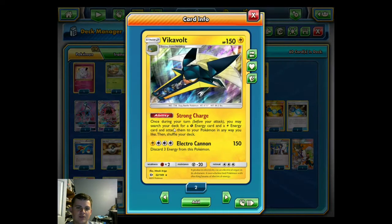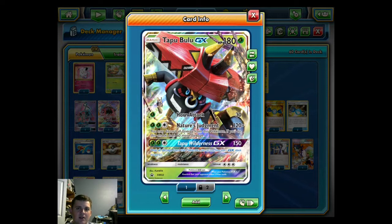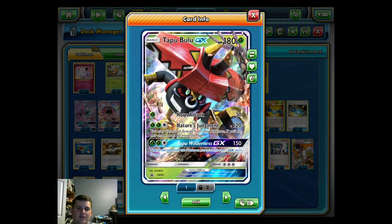We use VikaVolt's strong charge ability to attach a grass and a lightning from our deck, to power up Tapu Bulu GX's Nature's Judgment, which lets you discard all your energy and do 180 damage for 2 grass and a colorless. And essentially we want to use VikaVolt's ability to power up a Bulu every turn to take one-shots. This deck hits really good numbers.